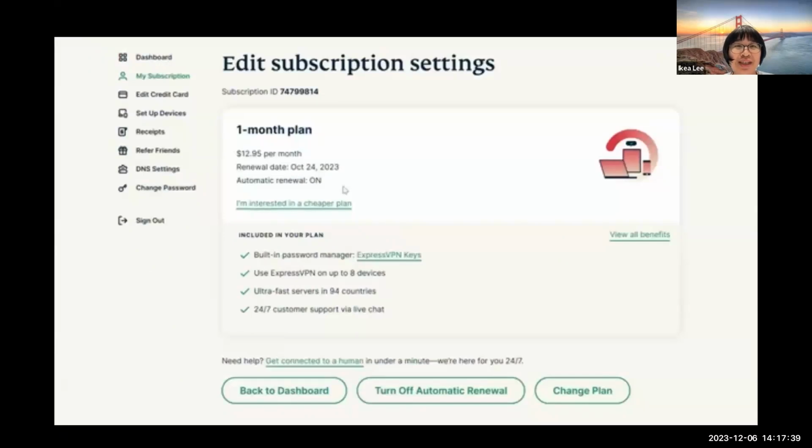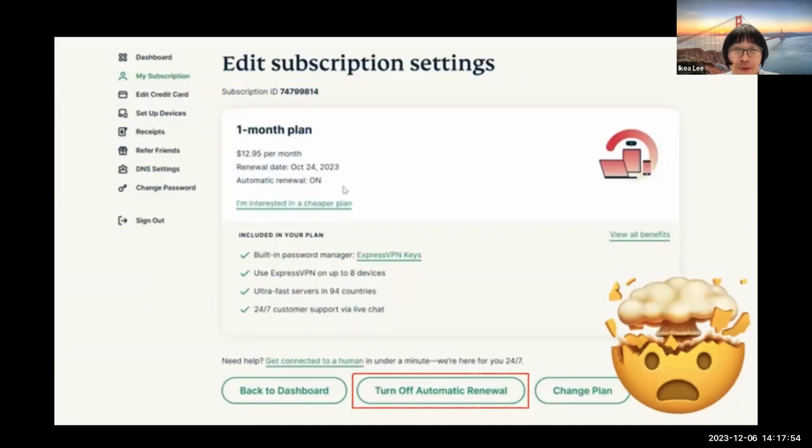It is the subscription setting. And there's what looks like a monthly plan below. I feel like, okay, maybe I already successfully canceled it, and this is a new plan they're trying to attract me to join again. But if you look further below, there's one more button, the same button again, turn off automatic renewal.